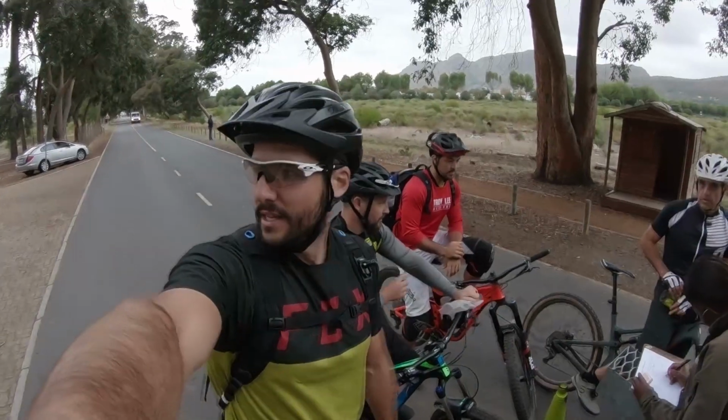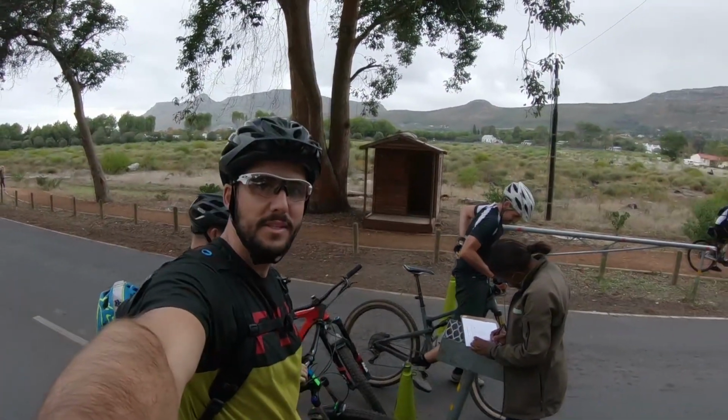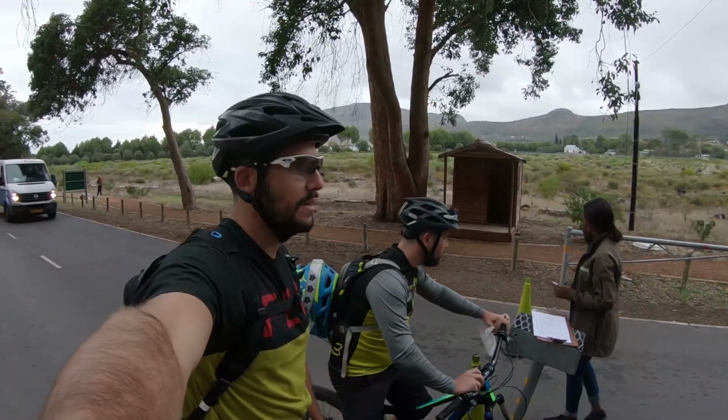So when you arrive here and you've unpacked your bike and done all those good things, you're going to head over and hand in your activity card to be signed into the mountain. It's actually a really cool thing because they have an idea of who's out there, so big up to Sanparks for keeping it on lockdown here in Tokai.